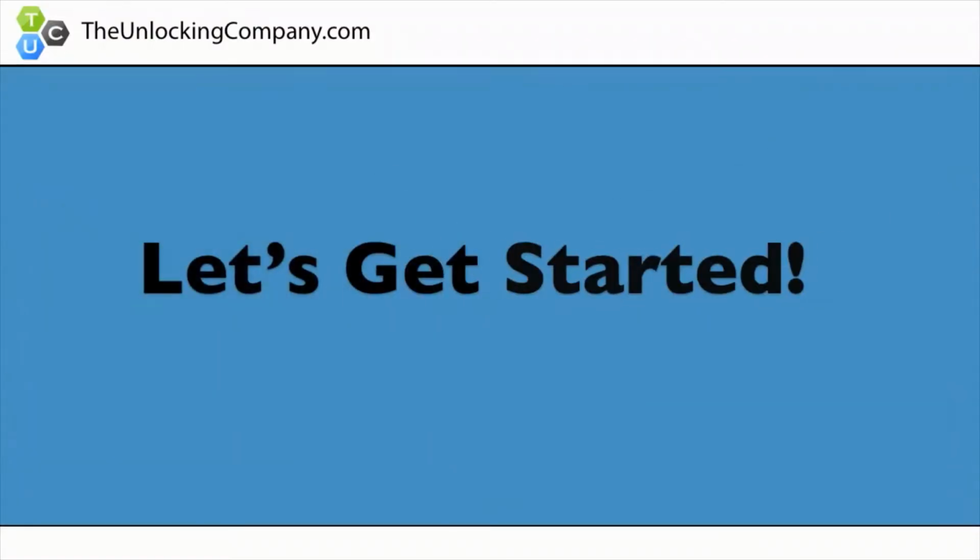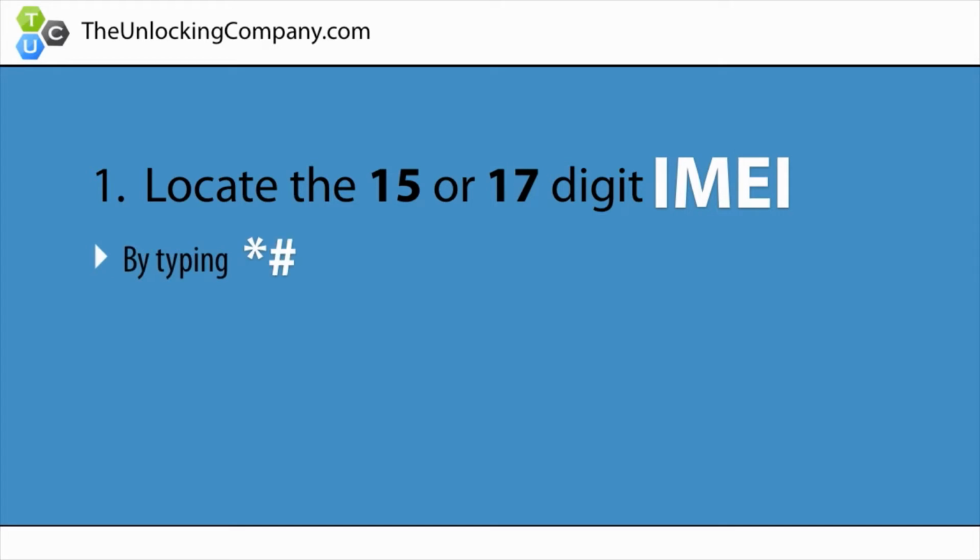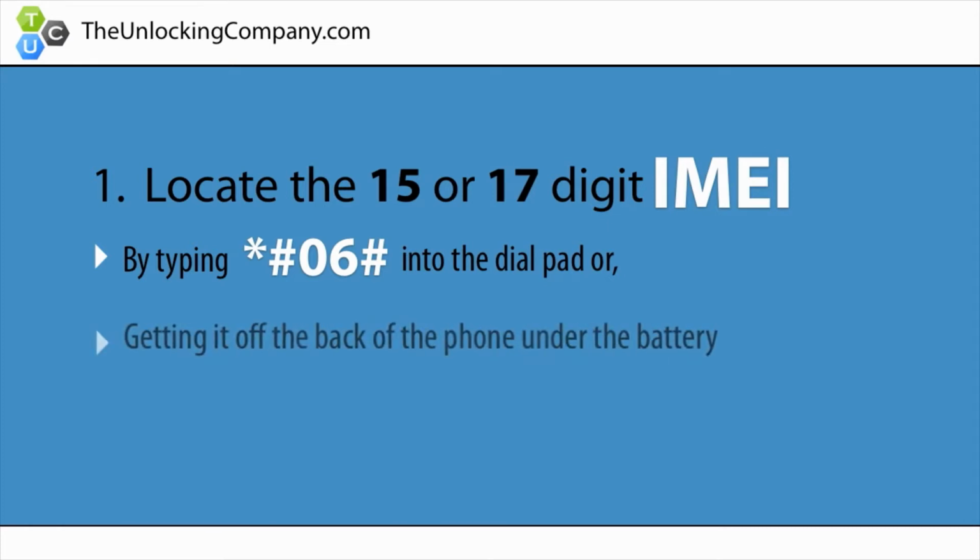So, let's get started. First, locate the 15 or 17-digit IMEI of your cell phone by typing *#06# into the dial pad, or by getting it off of the back of the phone under the battery. This is the phone's serial number and is specific to only your cell phone.